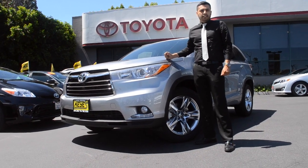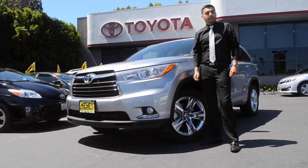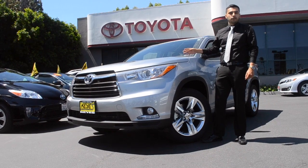Right here, you're going to take a look at the 2015 Highlander Limited Edition. It's one of my favorite trucks here, probably one of the best models that Toyota's come out with so far. It's a really nice truck. Give me a few minutes of your time, we're going to go over some of the features for you.